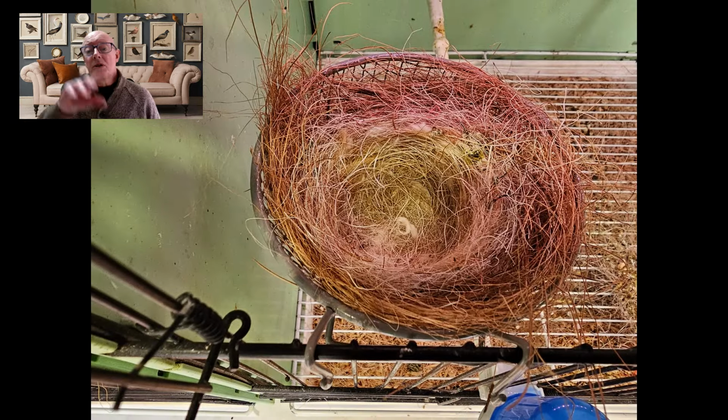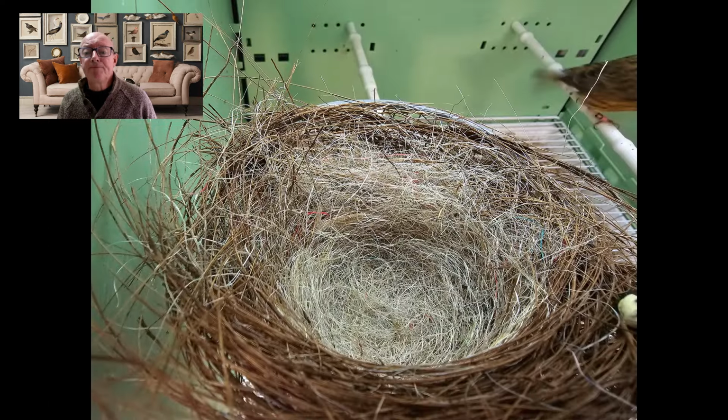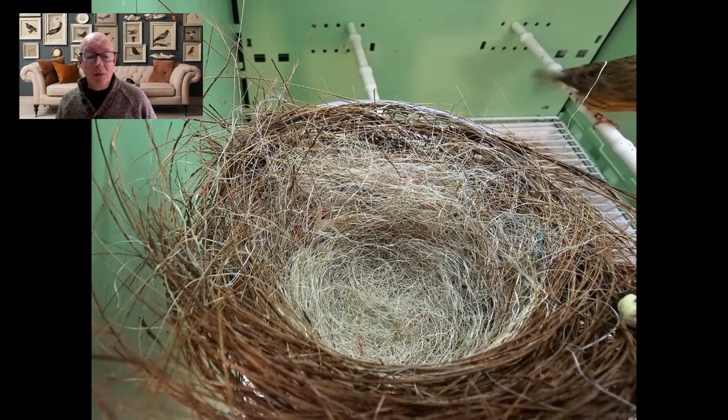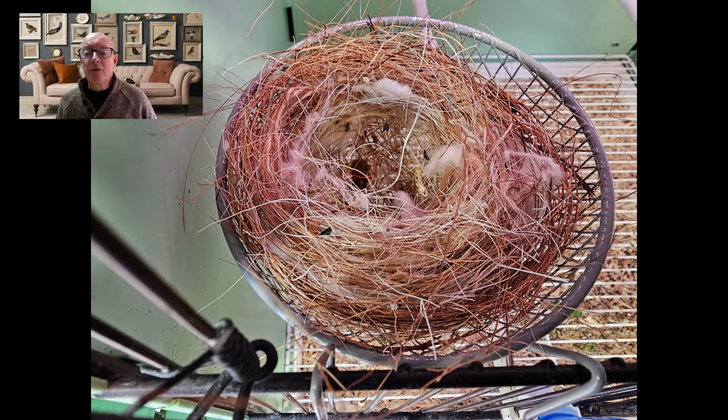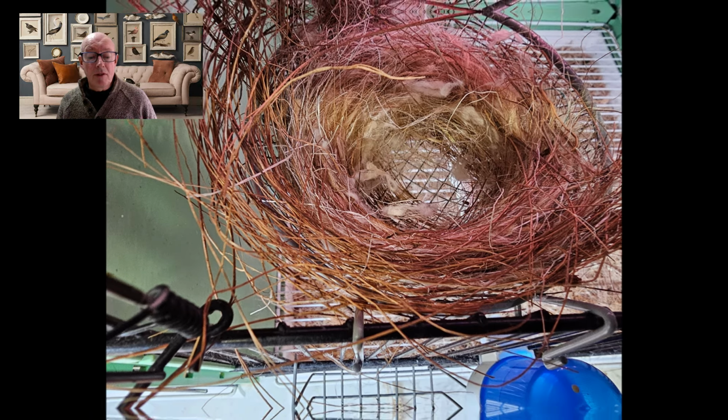They tend to do the outside of the nest first, and then they'll pad out the bottom, I noticed. And they all have their little different things. Sometimes I put different coloured fibres in, sometimes some black horsehair type stuff. But yeah, they're all very similar.